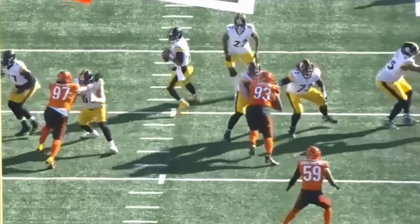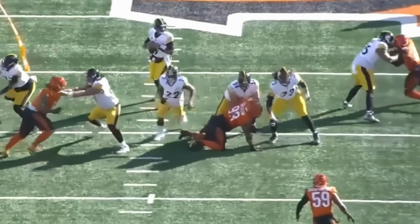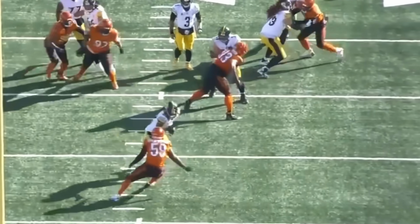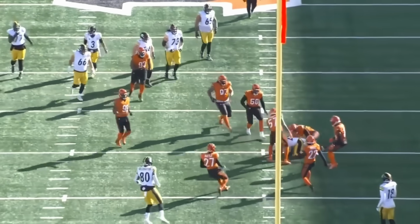And with that, the leverage of number 93 is going to go downwards. And 93 is going to end up getting off balance. He's going to fall to the ground. And with that, Frazier wins this rep, right? He does a great job jumping on top of him, making sure he's not able to get to the quarterback. But this is one of the things Frazier has done a really good job at this season.